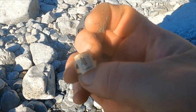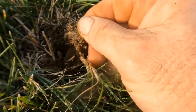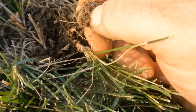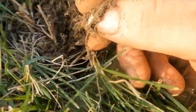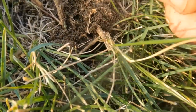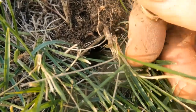That's gotta be gold. And I don't know what this is yet. Is that a gold ring? Come on. Fish, you get it in the camera. Heck yeah, man. That is a little gold ring.